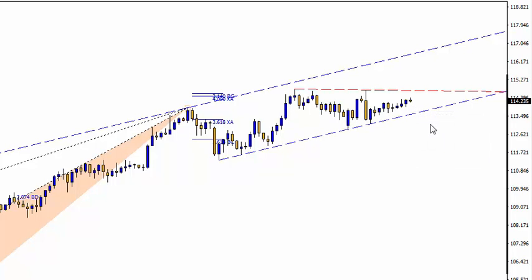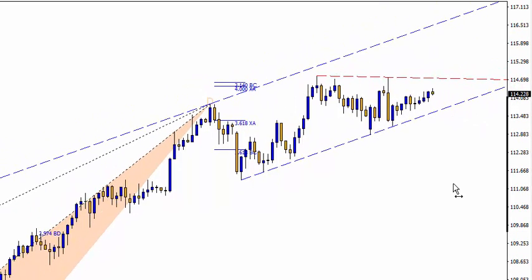If it breaks down a little bit, great. Then that short from yesterday can still bring us some extra gains, but you should have taken some partial profit when the market moved down anyway. So you'll just have to wait for a breakout of this triangle. It could go either way, okay, to be honest.